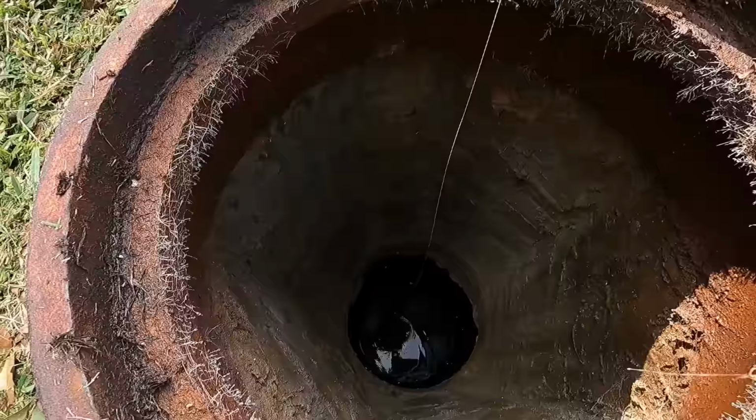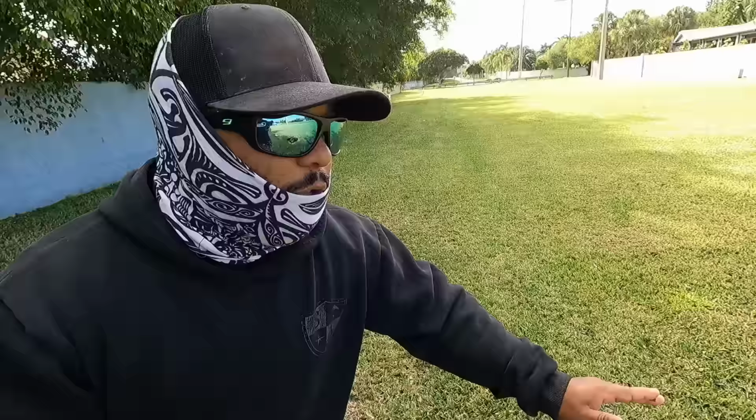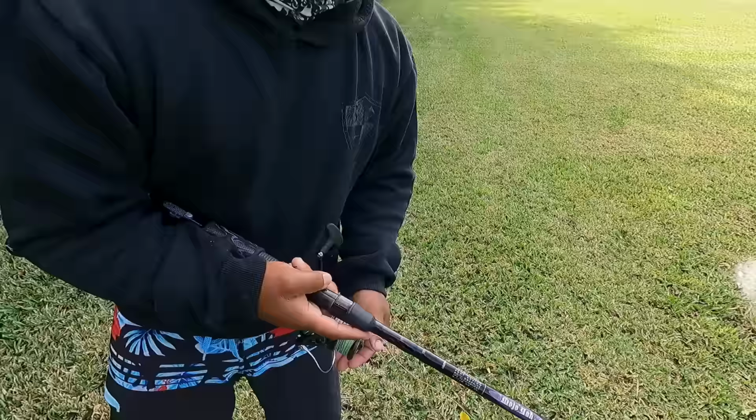Perfect. Free line a little bit. You want that live bait. Don't close your bail too quick. You want to keep that bail open so that shiner can swim all underneath the ground, like in the pipe system. I'm going to go see down in here.